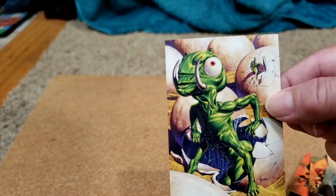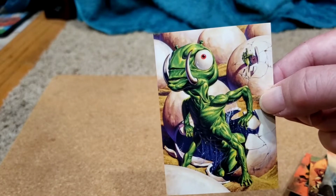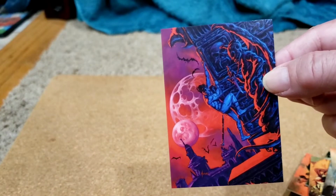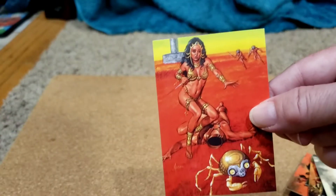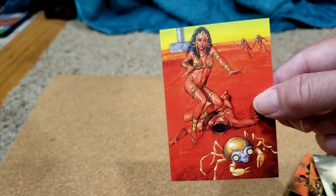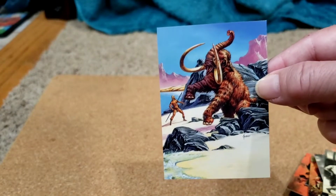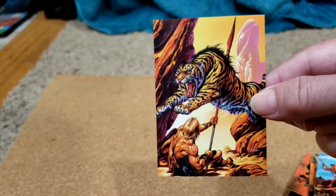Princess of Mars. A little Thark baby. Swords of Mars. Again, I love how he uses the color. Chessmen of Mars. His art is always very bright. Back to the Stone Age. Another Back to the Stone Age.